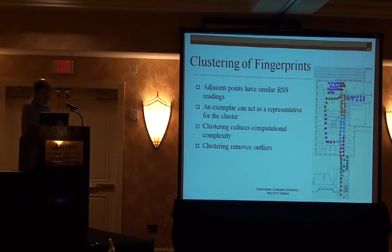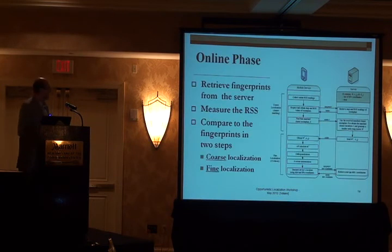There are different methods that exist for clustering. We use one of those methods. This is important for estimation, as I will show through some results. One of the major utilities, or usefulness, of this clustering is that it's removing the outliers. Okay? And this is the place where you gain a lot in accuracy.